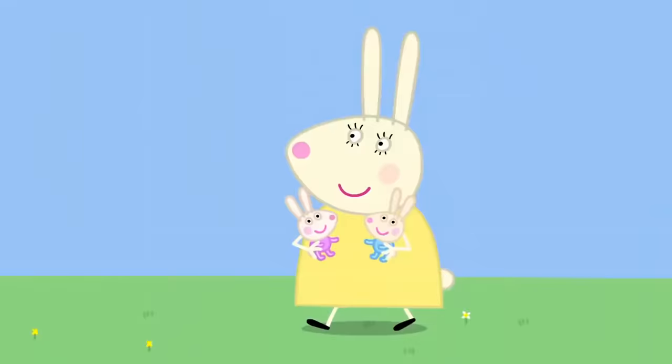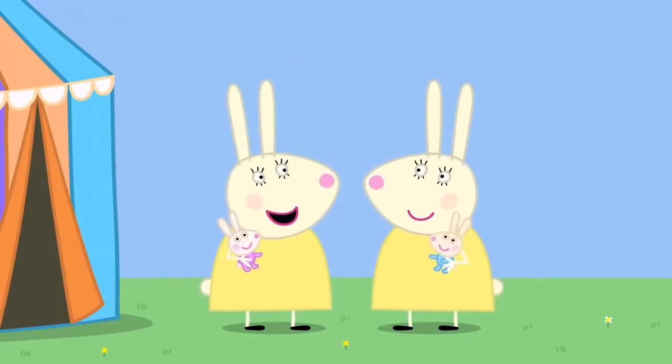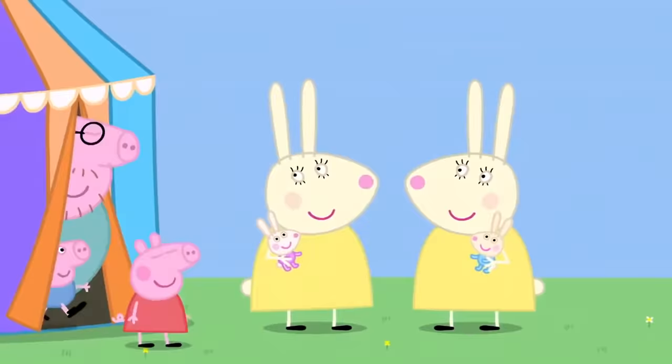It is Mummy Rabbit with her baby twins, Rosie and Robbie. Hello, sister. How are you today? Very good, sister. Mustn't chat for long, though. I've got customers inside the tent.